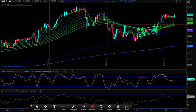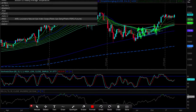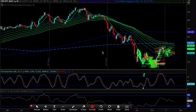Pretty much bullish world equity markets in general. Definitely the most bullish on the U.S. market. I guess we can go there in a second. Pound yen real quick, and we'll wrap up with Forex.